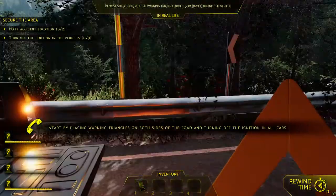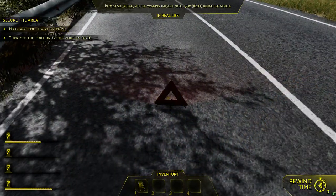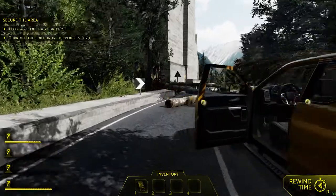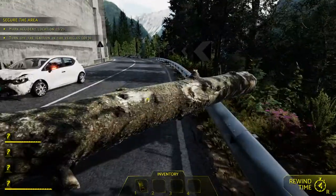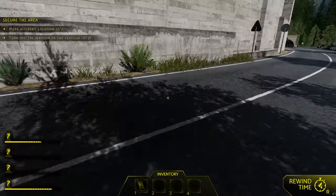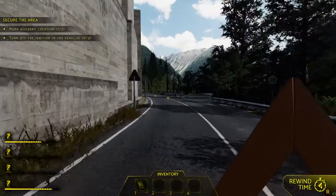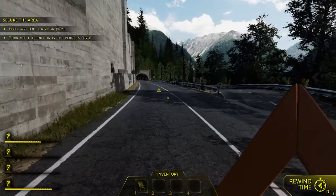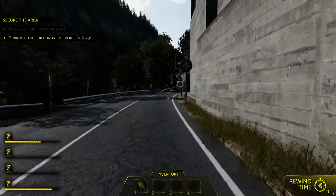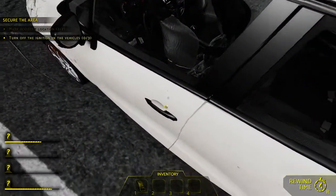So let's grab our triangle. Let people know. Yeah, Sally, I'll be right with you. I gotta mark this location. Sorry, most triangle kits have at least 2, maybe 3 triangles in them. I don't know why each vehicle has only 1. Alright, so now let's turn off the ignition of these cars.